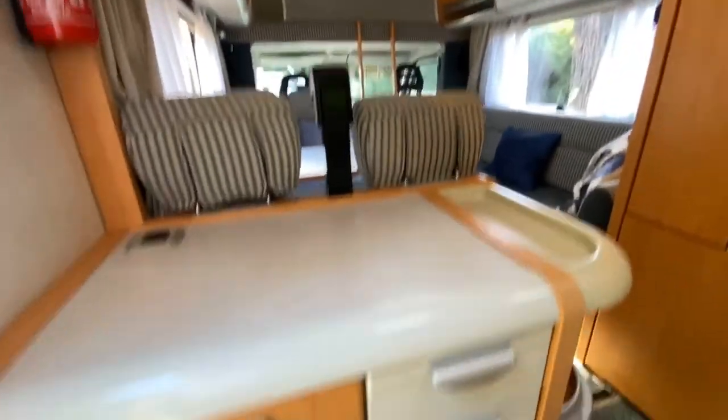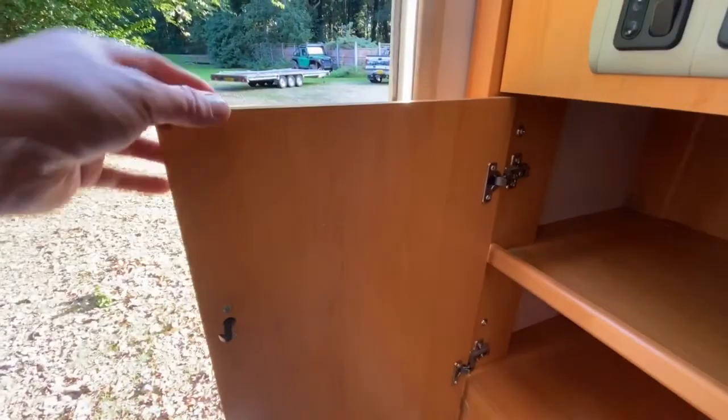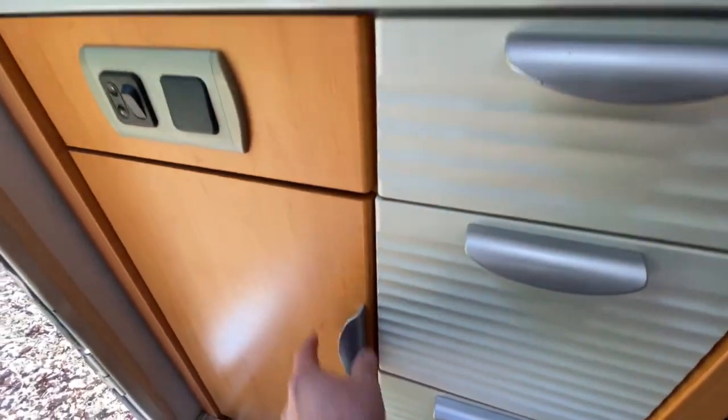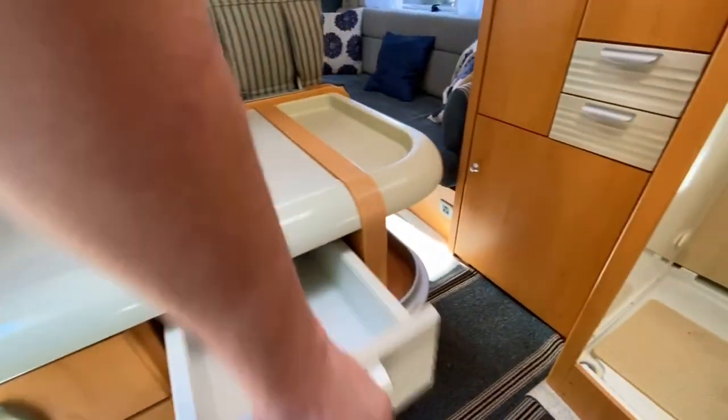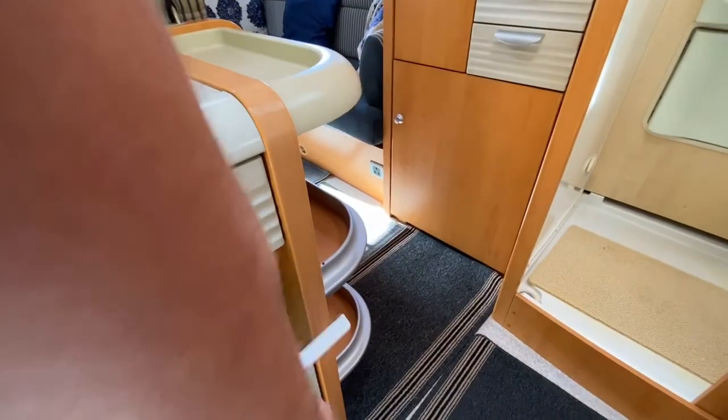So as soon as you walk in, you've got some cupboards. You'll notice all the wood, it's really decent quality, and everything is really very nice and clean. There's no nasty smells inside at all. 240 volt electrics, plenty of nice little drawers, cupboards, and lots of space.